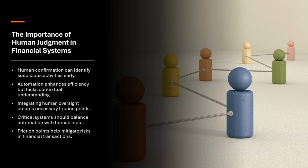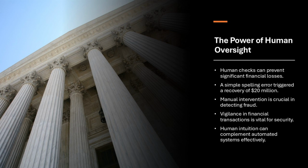The third and most counterintuitive lesson involves embracing deliberate redundancy. The most effective security measure would have been mandatory verification through multiple independent channels for high-value transfers. A simple requirement for human confirmation via separate communication methods would have immediately flagged these transactions as suspicious. While automation increases efficiency, critical financial systems need built-in friction points where human judgment becomes a feature, not a bug.